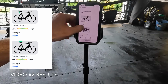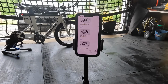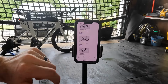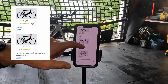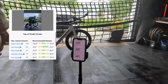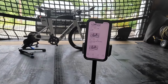Alright, so now we're in range, in the green, closer to the low side than high for height. If anything, the seat could maybe come back a little bit, but it still says it's in range. The height of where my elbow is resting looks like it's right where it should be, right in the middle. But we're way short. It wants us to extend them out. I just don't think I have any adjustability there without buying new parts for my bike, like a longer stem.